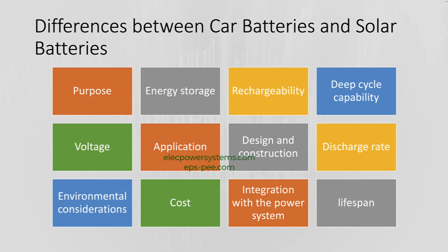It's important to note that there are different types of solar batteries available, such as lead-acid, lithium-ion, and flow batteries, each with its own characteristics and advantages. The specific type of solar battery chosen depends on factors such as system requirements, energy storage capacity needed, cost considerations, and expected lifespan.